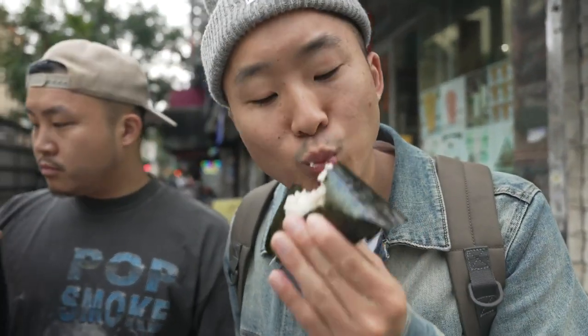Andrew, how's that onigiri? Let's try it. Mmm. This is actually smoked salmon on the inside. But if I had a little bit of soy sauce, a little wasabi, this would be hidden.